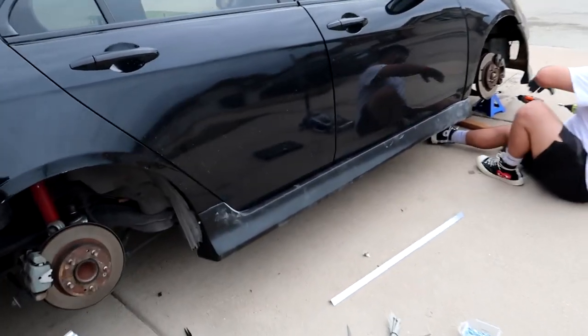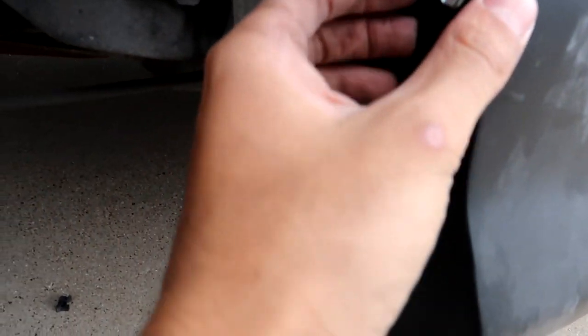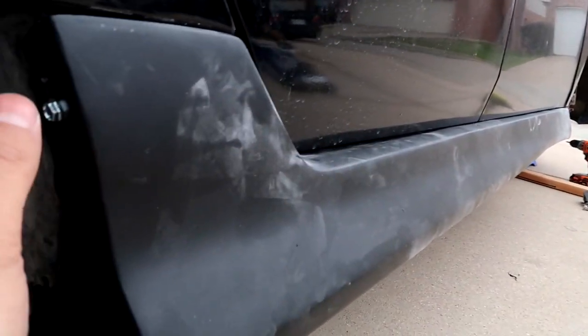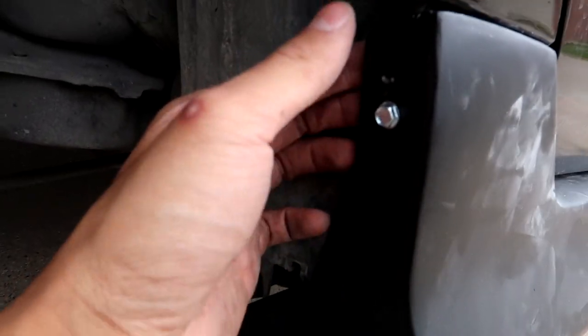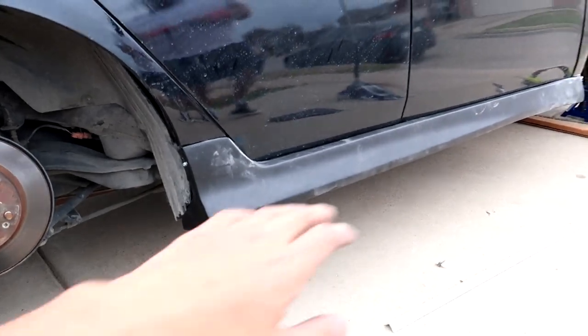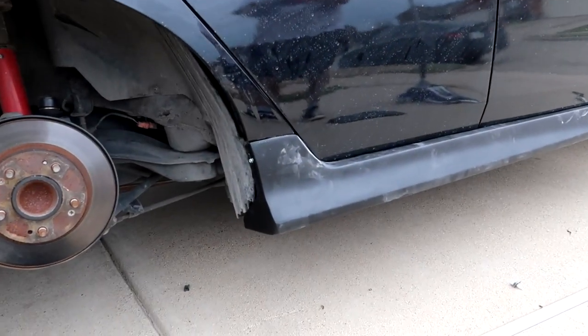So we just put the side skirt on. It's held on by 2 self-tappers. And I'm really confident that just these 2 self-tappers can hold this up, but I'm gonna of course zip tie it. Check out this fitment. I'm not gonna buy an OEM skirt. We're just gonna paint this and roll with it because it fits pretty good.